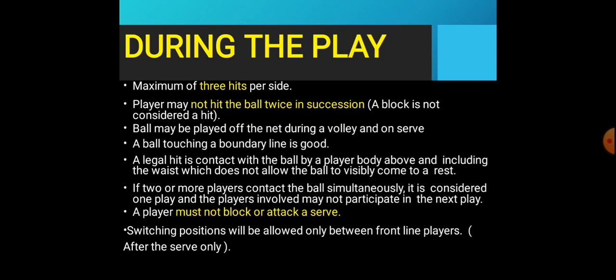Okay? Switching position will be allowed only between frontline players. So, meaning po, kung halimbawa magpapalit kayo ng pwesto ng inyong kakampi, dapat ang pwede lang po na pinapayagang nagpapalit ay yung mga nasa unahang position, yung mga nasa attack line at nasa center line. Kung ikaw ay nasa back line, hindi po pwede yon.